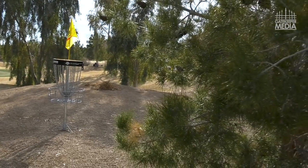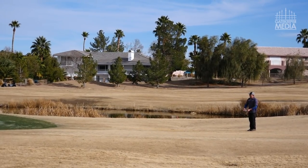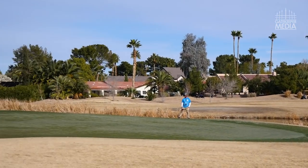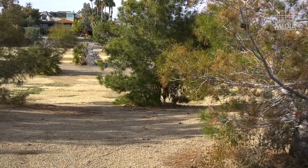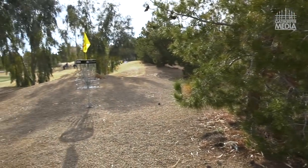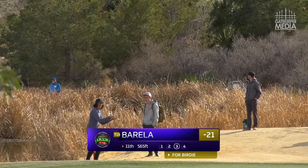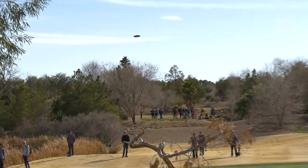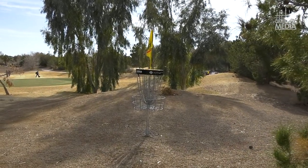Looking good. Yeah, that'll putt. Yeah, good shot. It's coming in hot. That'll definitely be a challenge for Marty. Not a clean look and pretty good distance. Barela, a long look, but possible.